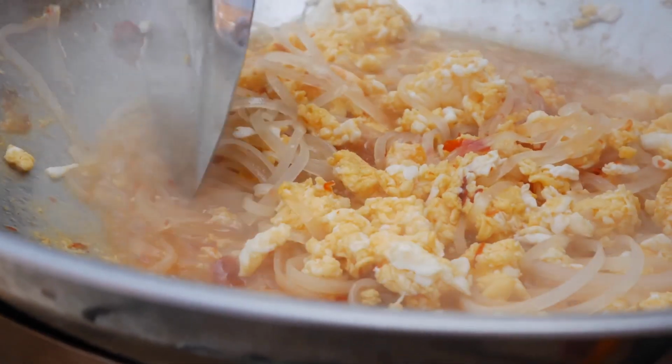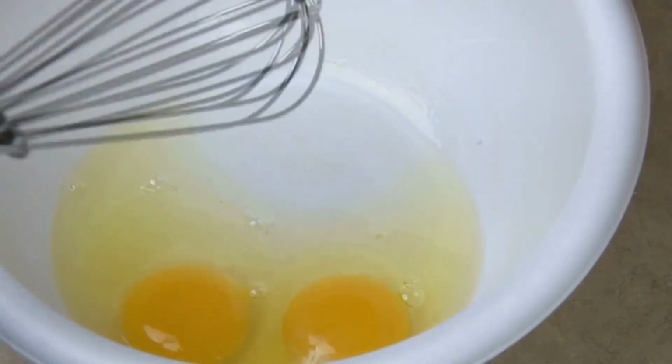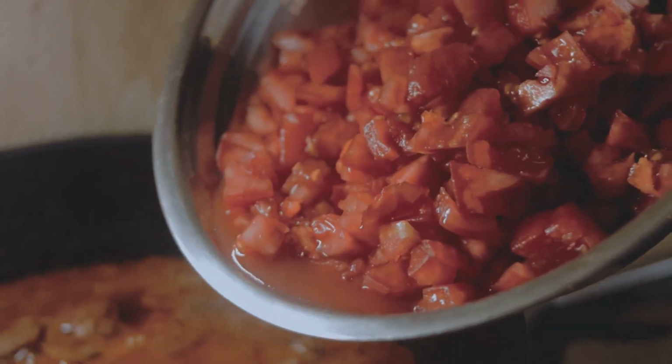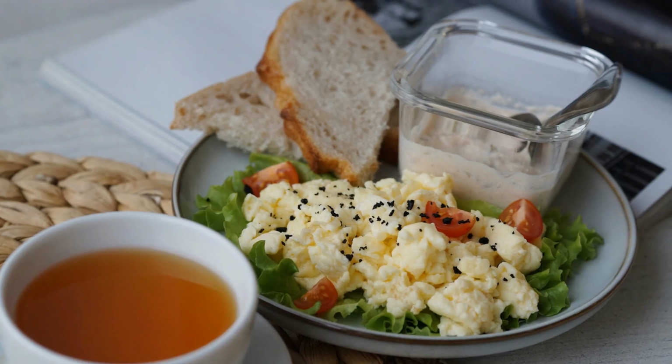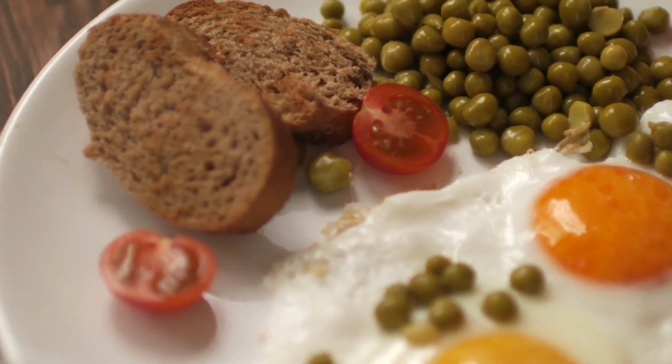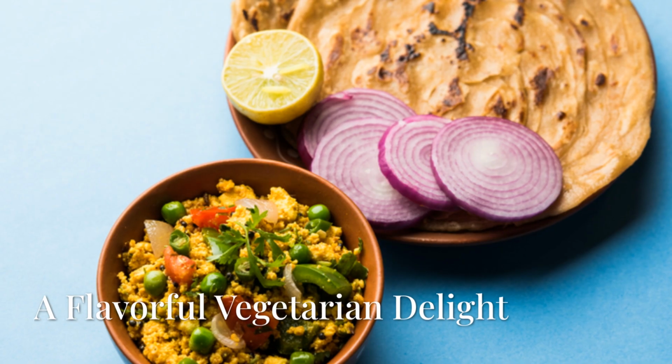Start your day with egg burji and multigrain toast, a breakfast staple. Whisk eggs, cook with onions, tomatoes, chilies, and spices, then scramble. Serve with toasted multigrain bread for a filling, protein-rich meal. It's a delicious way to fuel your morning.